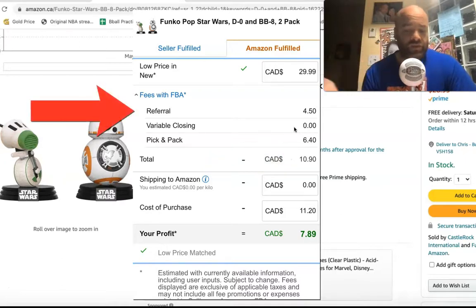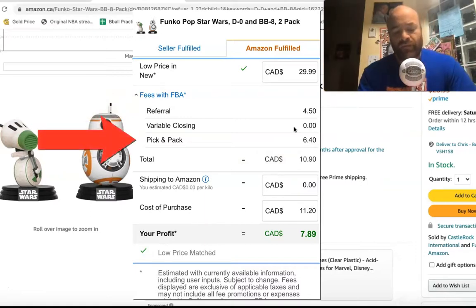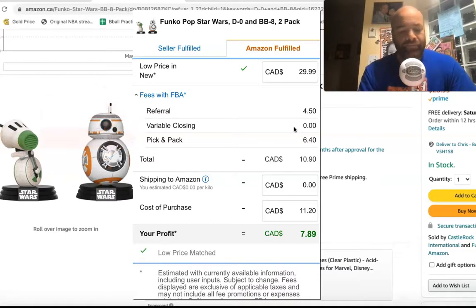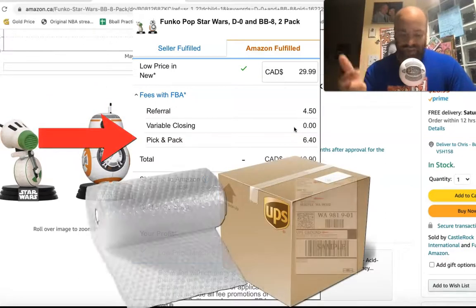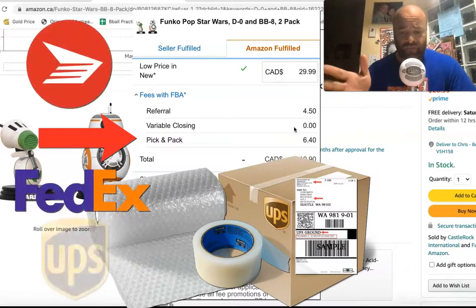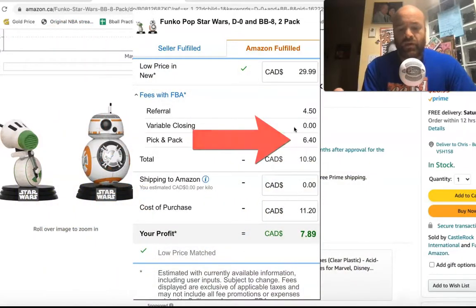It's Amazon's commission, which is 15%. So that's always easy to figure out. And then it's the shipping fees that they charge, which is, so the 15%, the referral fee is $4.35 based on the price. And then the pick and pack fees, which is the box and the paper and the labels and the tape and the shipping costs, like the Canada Post or FedEx or UPS, and the returns and the manpower, all of that stuff. Basically, you're hiring Amazon, you're contracting Amazon to do everything for you and pay for it all, and you give them $6. So you can't beat that deal.